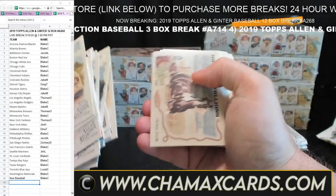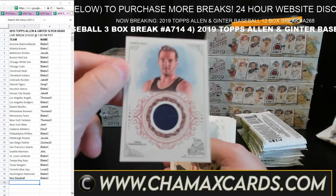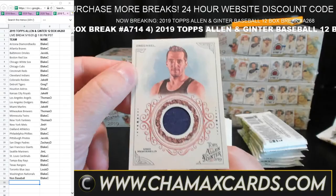Here, what do we have here? We got Drew Jeschel, patch card. Oh, nice. American Ninja Warrior going to Blake C. Look at that. There's been more patch cards in the non-sports than sports.